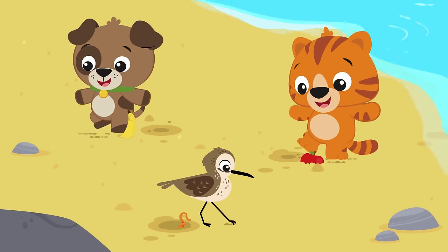Frogfish love to camouflage. They can hide wherever they are. Look at that stone. Did it just move? Look closer. Frogfish, we found you.